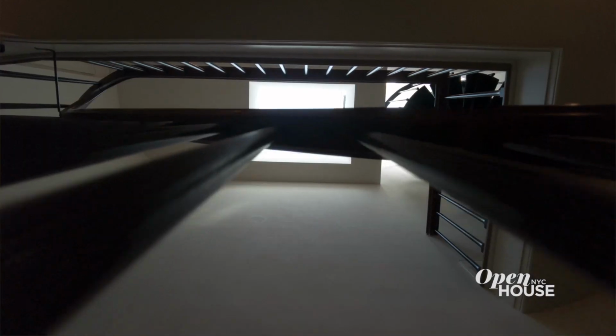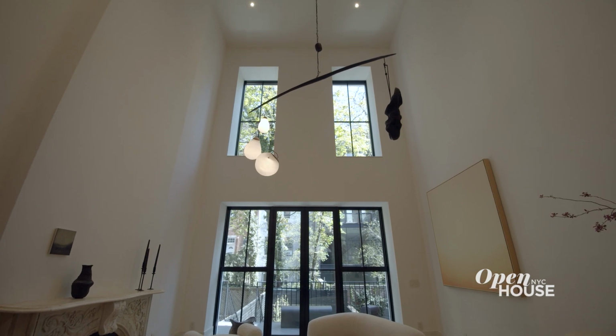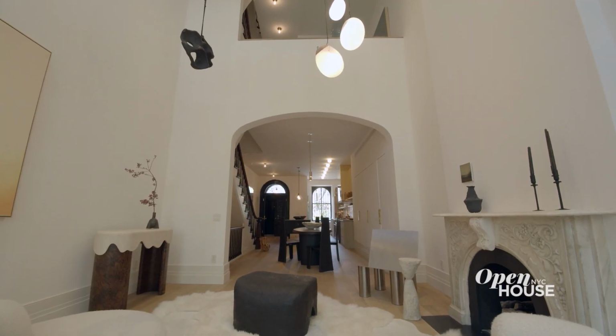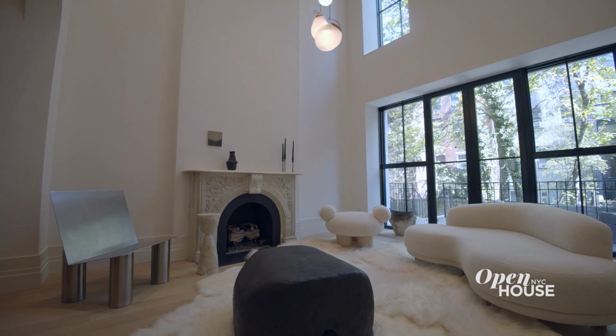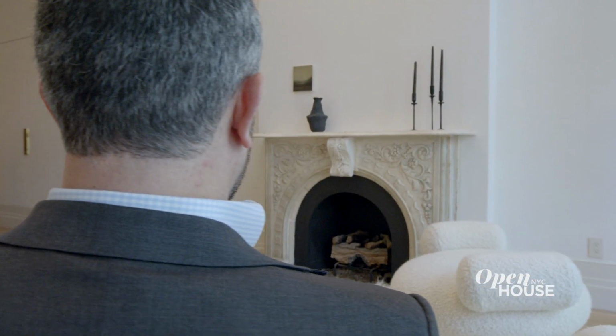Natural light is a theme throughout this home. There's even a skylight that illuminates the grand staircase. This living room has 22-foot ceilings, is flooded with natural light, and has direct access to the garden. Though brought up to modern times, this home still has a nod to its architectural history with this beautiful mantel. The fireplace is the focal point of the living room, making it a great place to unwind after a long day. In fact, almost every room has a beautiful fireplace.